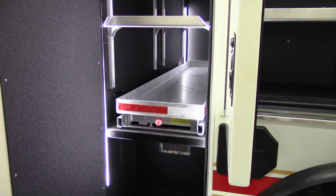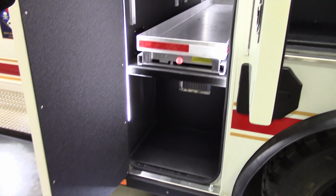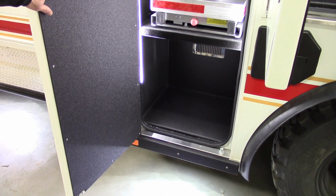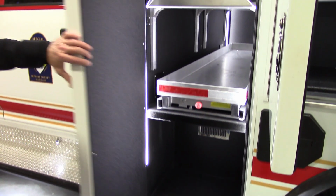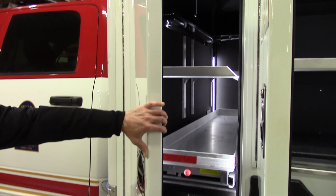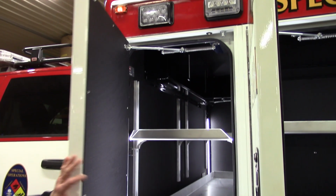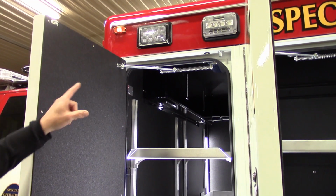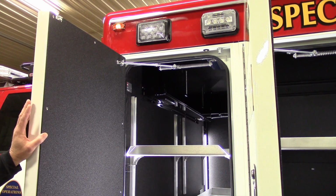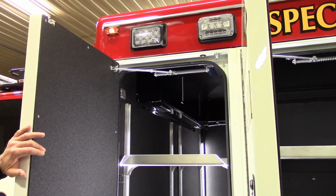And you'll notice that the interior of the compartments includes a Durabed coating as well as the inner door panels. This is a standard 2-inch pan style door that is insulated, and it includes a Cleveland hold open and hold close device at the top.